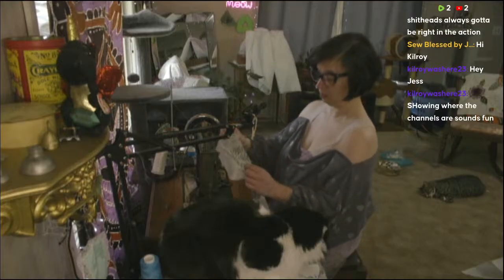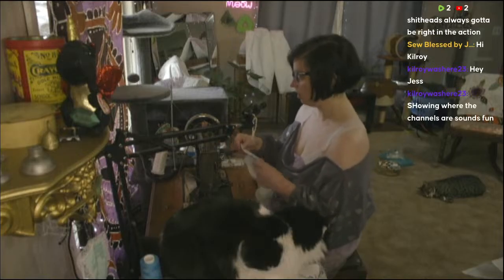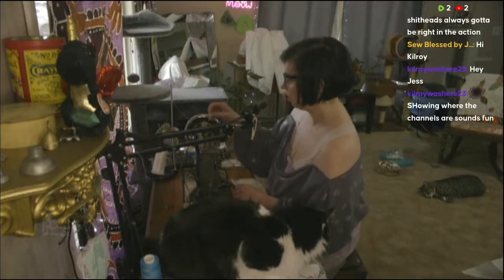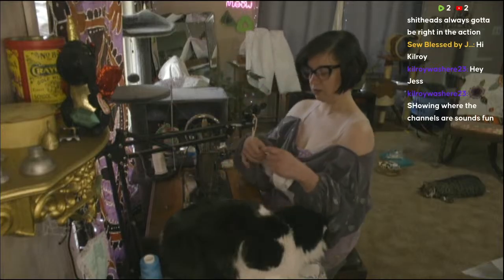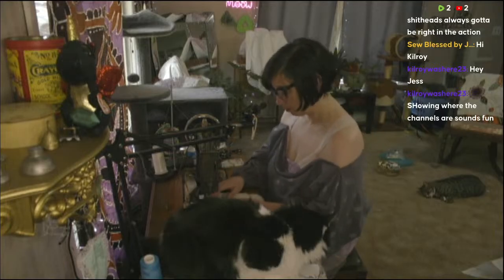Seam looks good. Tension. I need a little bit more tension on the upper thread. So it just looks a little loose, and we don't want that.